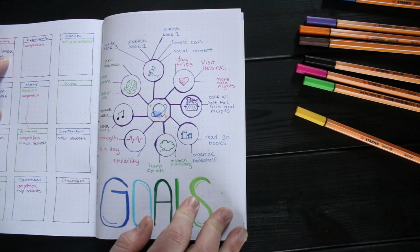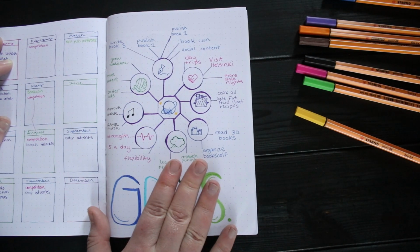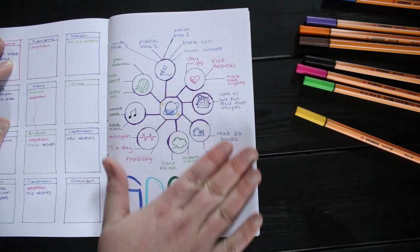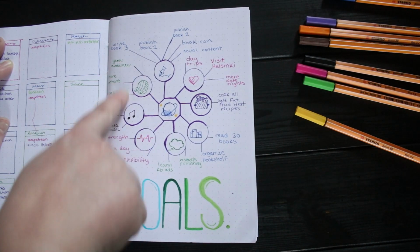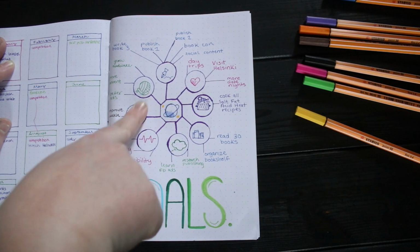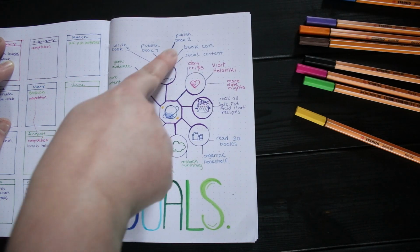Like doing more research, learning more, and then health over here is doing a bit more strength training, eating a bit better, some music stuff. Over here, some yarn goals for my crafting, and then up here with this little pen icon, it will be my writing. As you can see, that's got more than anything else.